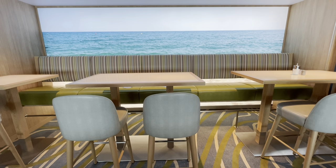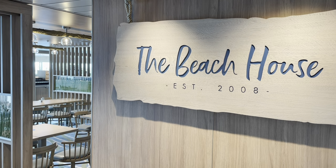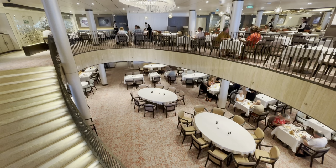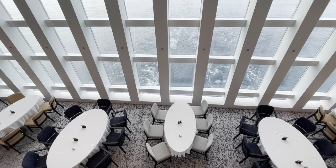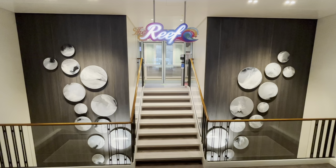You know what, when I did find my way out, some greedy so-and-so had eaten the entire way through the whole grab-and-go selection. So instead I went to the beach house, which now serves Latino Caribbean flavors and is included in your cruise fare. Bargain. There are four beautiful and well-appointed main dining rooms on Iona: the Pearl, Opal, Coral and Aqua. If you want to palm off your children onto somebody you've never met before, the Reef Club is perfect for you.